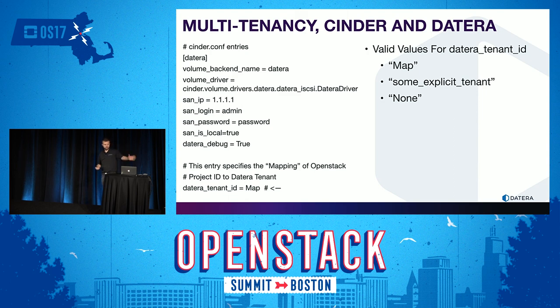It's essentially pointing the volume driver at it, getting the SAN IP of the actual backend it would be using, the SAN login, the SAN password, and a couple of Datera-specific pieces of information. Now, the very important one is there at the bottom. So it's the Datera tenant ID. In this case, the important one we're going to be working with is the one called map.